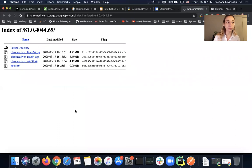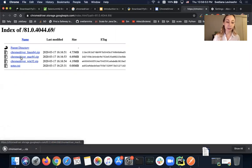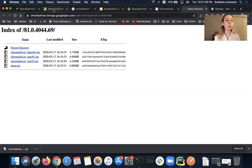So I'm just clicking here, and I'm downloading the driver that I need. In my case, it is the driver for Mac. So those are all the components, and those are all the things that we will need to have in place before we start automating. Now, let me say a few more words about the actual framework.